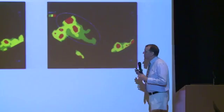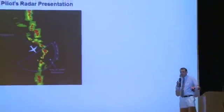So here's kind of the classic example. It's a really old example. It's one of the old monochrome radars.